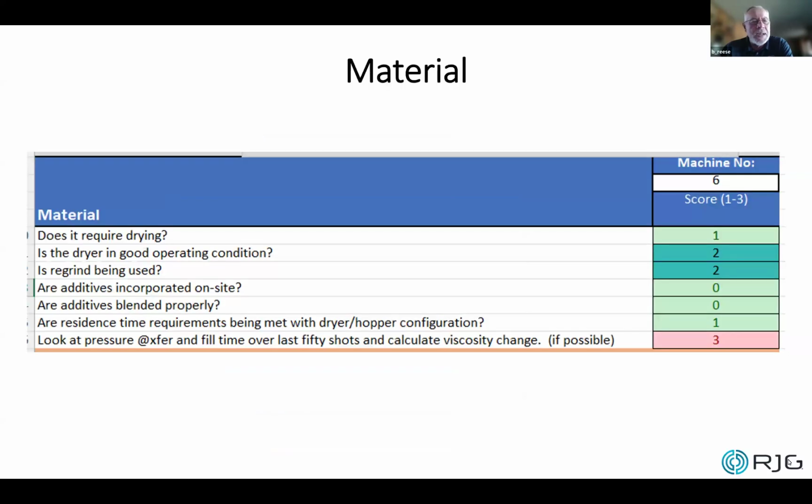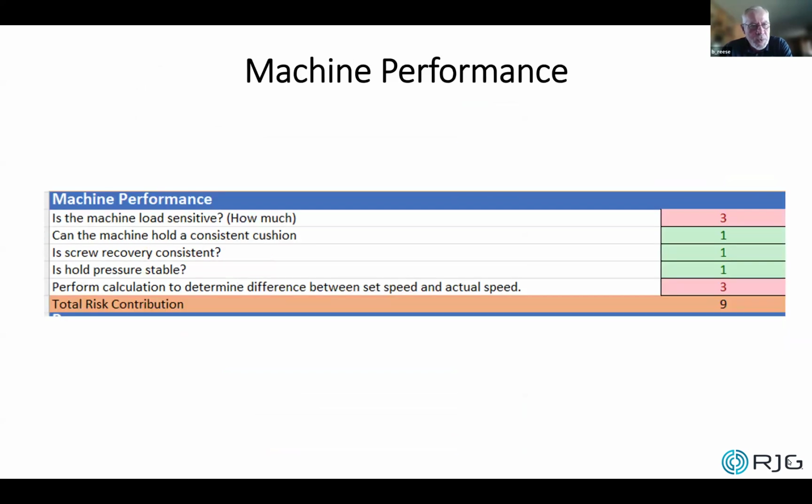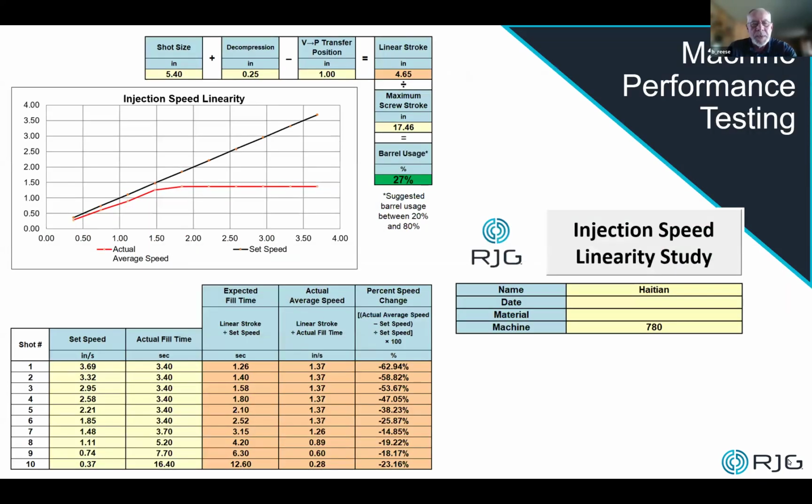And I'm going to break these down, right? I've kind of already done this, but each one of these can be really important and can really weigh on the next category. So we've been through the material and machine performance. When we talk about load sensitivity and things like that, let's take a quick look at a machine performance test. So this top left corner, this section, can you guys see my mouse? You see that move, everybody? Yes, we can. Perfect, thank you.